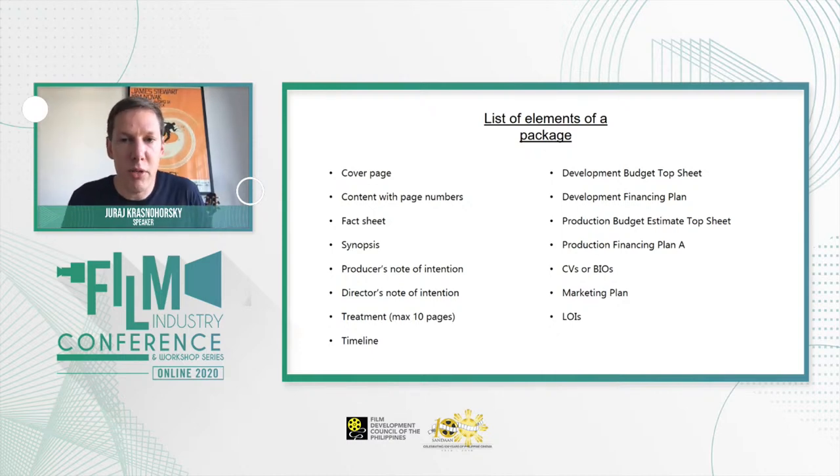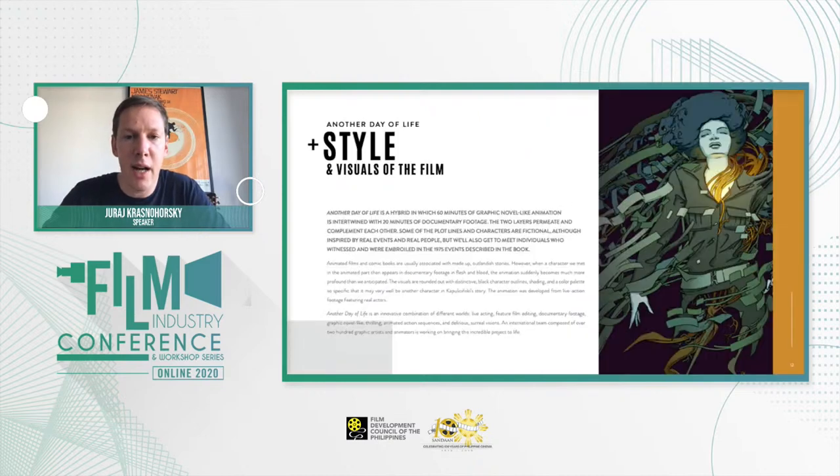Now, extremely important for animation on the next slide is the visuals. Of course, in animation, this is what we are there for. We want to see the visuals. We want to see your ideas, your concept, and we want to know how much this is already final. So on the next slide, I show an example from the document for this film, Another Day of Life. They had a very special technique on the film, so they really take a part of the document to explain what the style and the visual of the film was, how it looked, how they achieved their style.